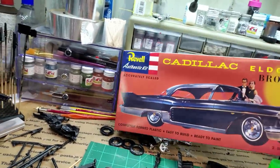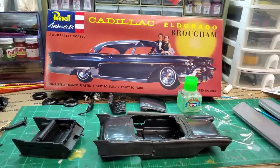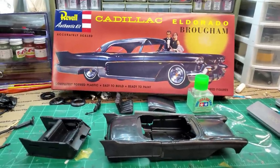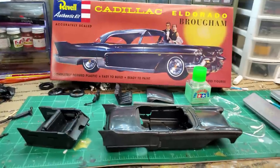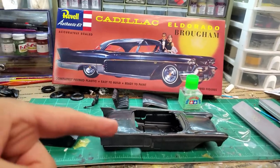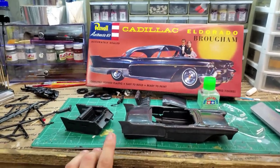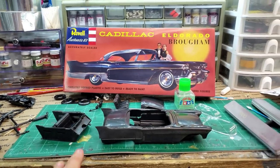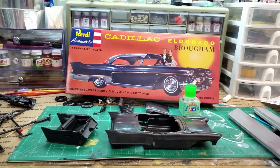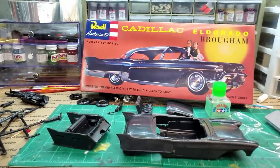That's what draws me to these kits. I can't go back. I can't go to 1957. I can't go to 1960 or '65. I'm in 2022. I wasn't even born until 1976. But I can go back by means of this. And that's what I find interesting. Let me know what you guys think about that. Is that a crazy thought? Or is that valid? That's what I find the intrigue with this hobby.